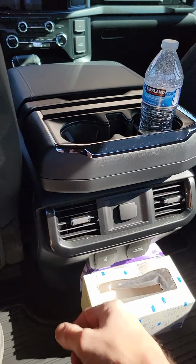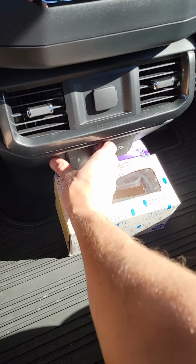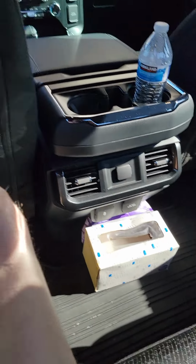Tons of cup holders. This seat is really comfortable. We got some lights back here. I mean, for an XLT, this truck feels very, very nice. Got some heater vents, 12 volt, USB-C and USB, and then a 400 watt plug-in. There is storage underneath the seat.